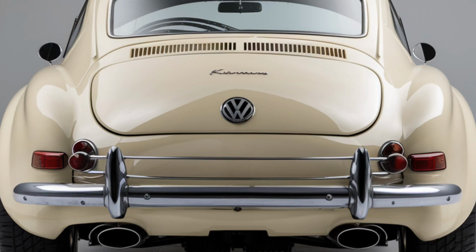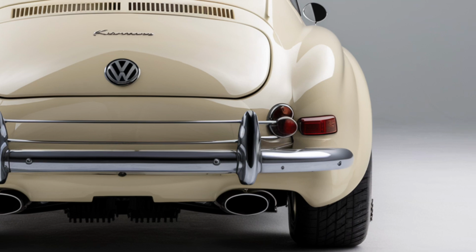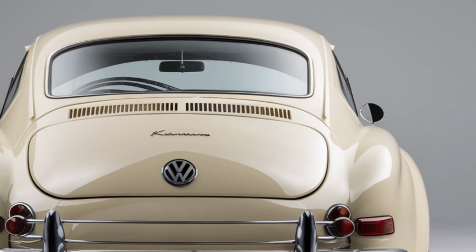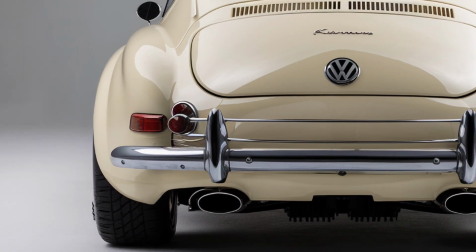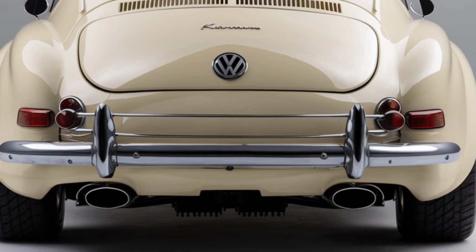And when it comes to pricing, the Karmann Ghia is surprisingly accessible. With a starting MSRP around $48,000 and fully loaded versions hovering near $60,000, it undercuts many luxury EVs while offering something far more unique. For collectors and driving enthusiasts alike, that's a compelling proposition.